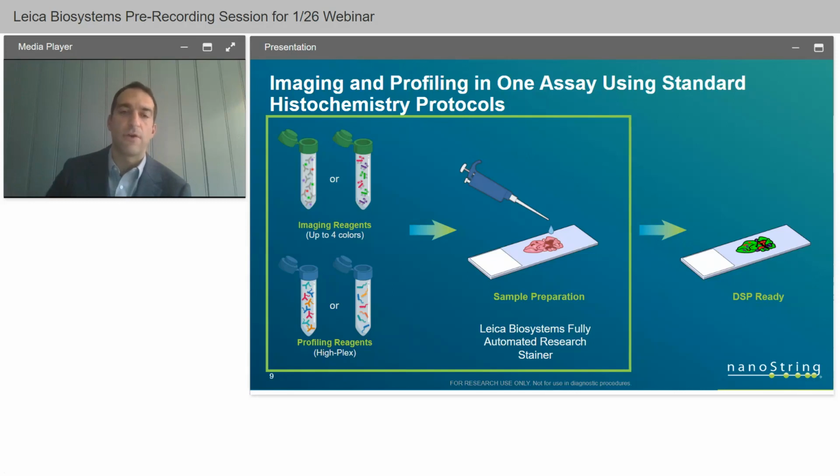So we combine all of those, both imaging reagents and profiling reagents, onto a single tissue section, all using a single antigen retrieval and a single stain. And then once those are combined, that slide is ready to go onto the DSP system. That antigen retrieval and staining has been automated, as I mentioned, on the Leica Biosystems Bond RX.